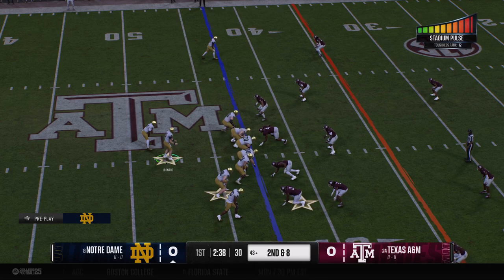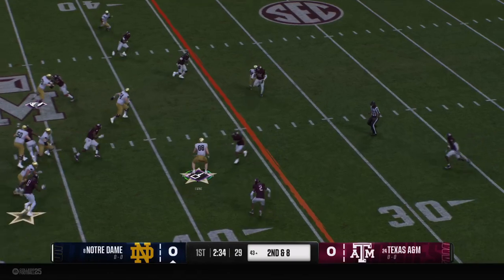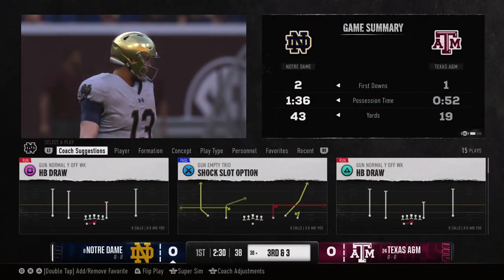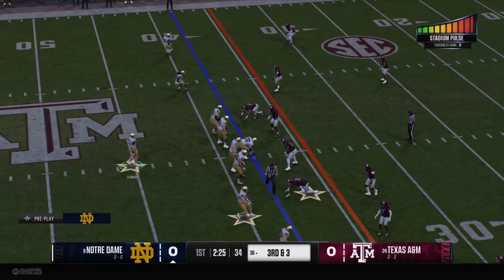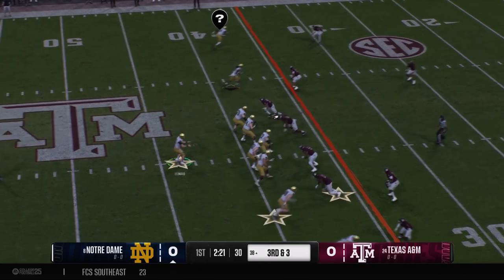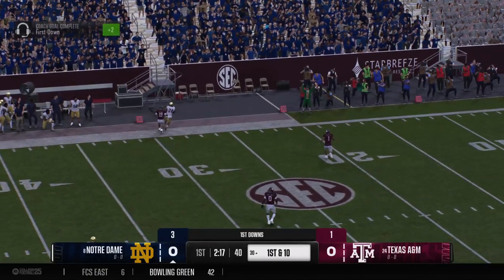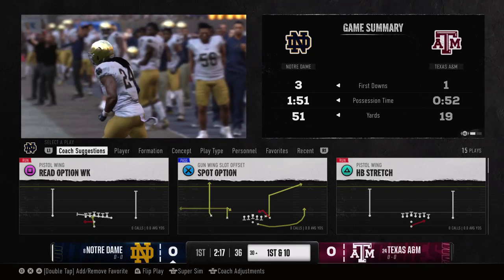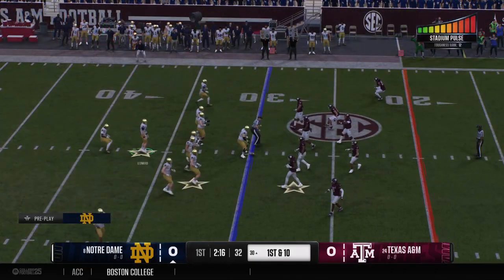Second down and 8 from the 43-yard line. As Leonard drops back, throws it to the outside, caught by Evans. Evans taken down by a few Aggies. It'll bring up a 3rd and 3. They're at the 38-yard line. Crowd has come alive. Leonard dropping back, the pass, throws it to the outside. That one is caught. And that is a first down. Number 24 with the reception. They're at the 30-yard line.